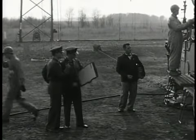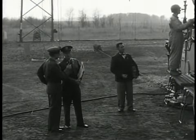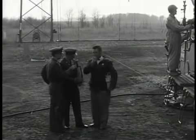What is the range of this gun? The range is approximately 20 miles. However, before firing, we have to take a safety check with our safety man, Mr. Webster. Webb? Can you give us a check on that range down there?